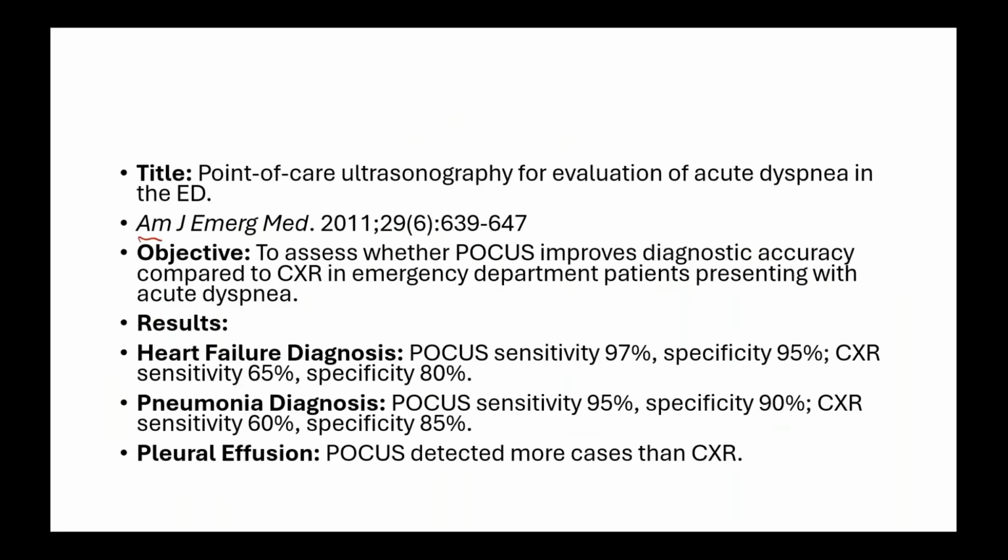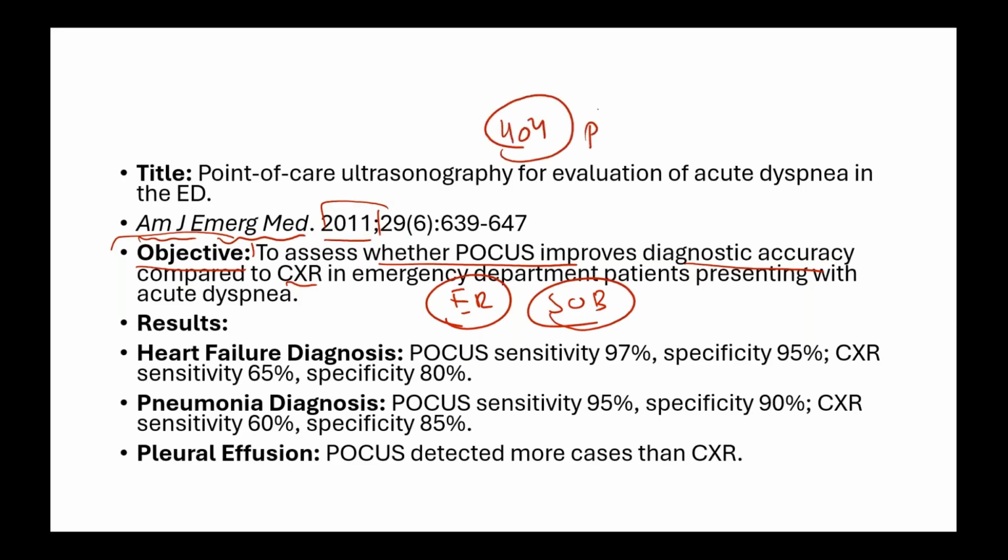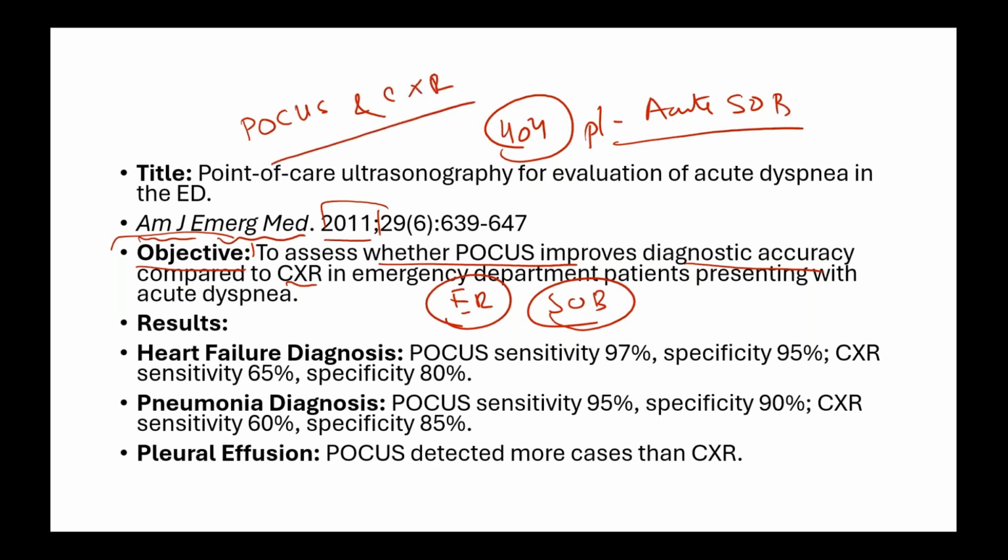The next study was published in American Journal of Emergency Medicine in 2011, and the objective of this study was to assess whether POCUS improved diagnostic accuracy compared to chest X-ray in ER setting when the patient is presenting there for shortness of breath. 404 patients participated in the study and they were coming to the ED for acute shortness of breath. All the patients received both POCUS and chest X-ray in the ED, and the final diagnosis was established by an expert panel after viewing all the clinical data and imaging.